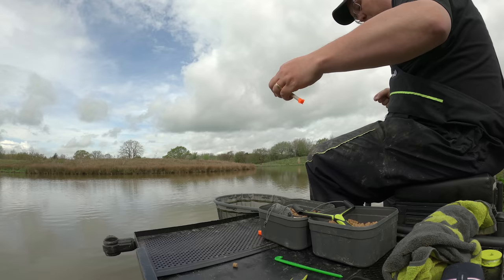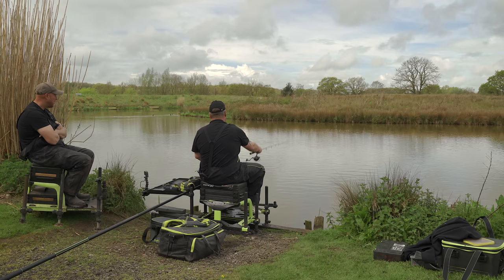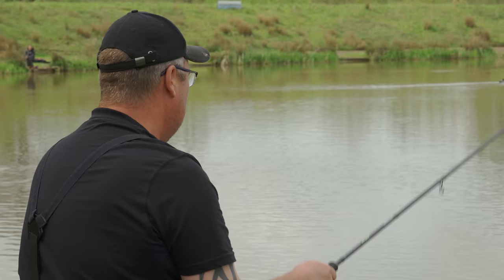There's situations though where they do come to a bigger noise, don't they? Because obviously, like you say, they're getting used to that big heavy noise going in. But it's not the noise that I'm interested in at the minute. It's how far my float sinks. So with a foam one, I'll swap now to a 5 gram foamy one.